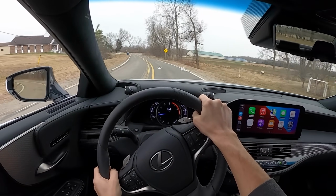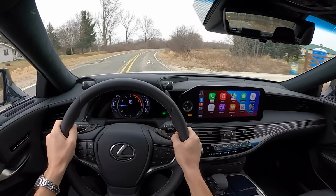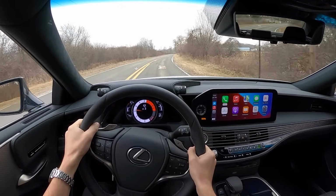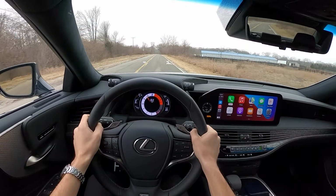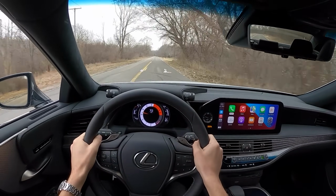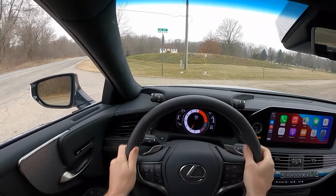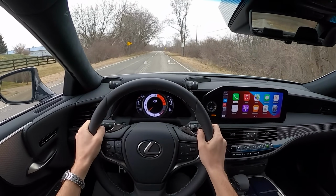You do get a good amount of power from this V6, and it sounds pretty good in normal mode. You bump it up into Sport or Sport Plus, you get quite a bit of piped in sound from the speakers. But you see there's just a ton of lag from this transmission, and even when you let off the throttle, the car keeps accelerating still for just a millisecond. It's a little bit disconcerting. It does okay. The handling is great. The ride quality is very nice.